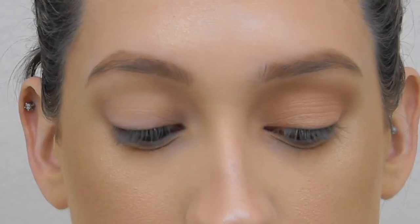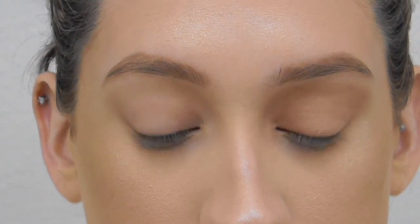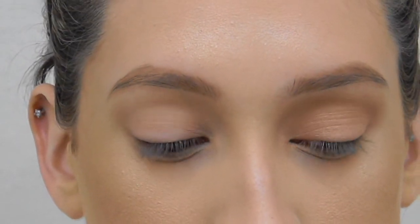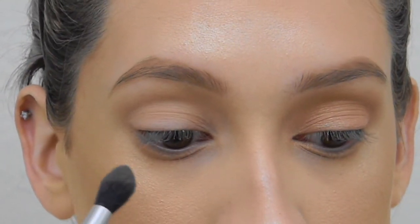So that is it for the face. It is nice and flawless and bronzy. So now let's move on to the eyes. On the eyes today, I decided to keep it pretty simple and just sort of give my eyes a little bit of definition and a little bit of shimmer.